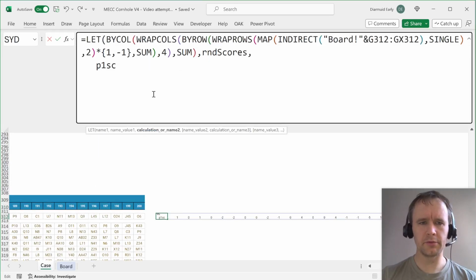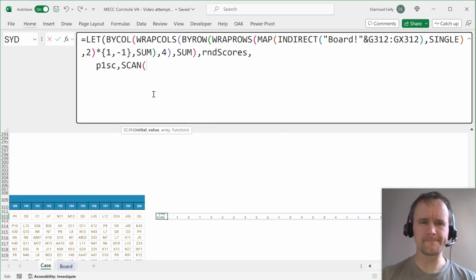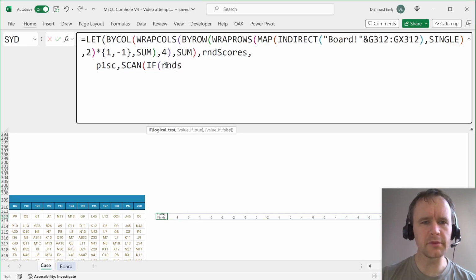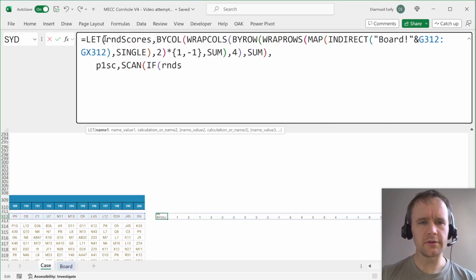So we'll say P1 score is going to be scan if RNDscore, wait, why is it not auto-completing? That usually means that I've missed a bracket or something. So let's see, name 1, yes, yes, calculation or name. Oh, sorry, I put this in the wrong place. Got to be name first, then variable, then definition of the name. So, okay, now it should auto-complete, yes.